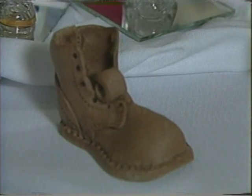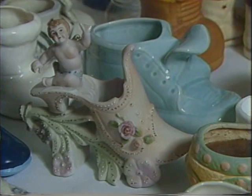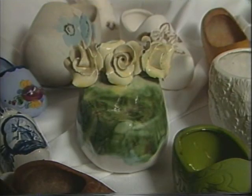Where do you get your shoes? I get them mostly from friends and family, and a lot of people would come in the shop. We had them in the window at the shop, and they'd bring them in and give them to my husband to bring home to me. And then we traveled a lot, and every place we traveled, I got one.